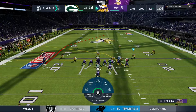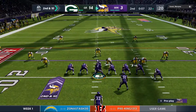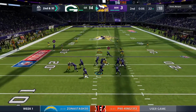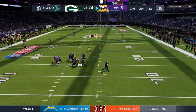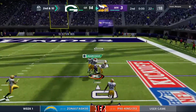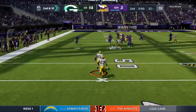Officially nothing on that last run. They'll try again, 2nd and 10. To throw, Cousins. Lets it fly for Thielen. Yeah, good job. Double coverage and it's intercepted. Picked off at the 25.